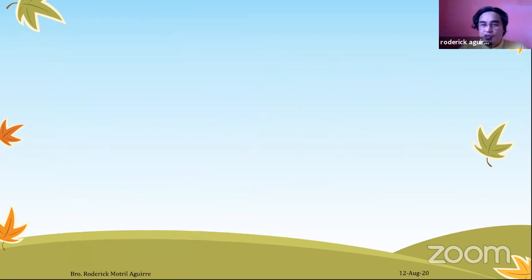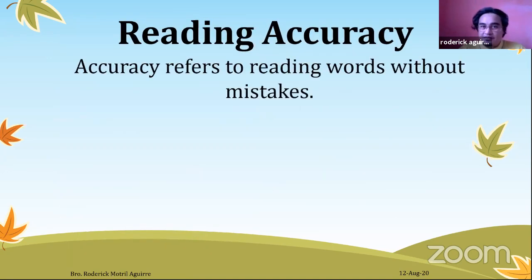Let's focus individually on each element. So let's now look at reading accuracy. Reading accuracy refers to reading words without mistakes. That's why in the early grades, it's very important for us to train our students methodically, or routinely, okay? I cannot pronounce the word methodically. Routinely reading sight words, all right?